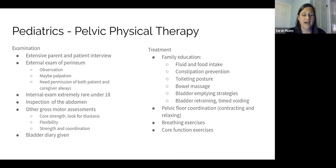I'm going to look for diastasis recti. Children have it too, just as men have it, as well as we've learned that women have it. With children who are constipated, they will often have a diastasis, which is that little bulge that forms at the midline of their abdomen. So I want to look for that with children. I want to see what kind of flexibility they have and what kind of strength and coordination they have. It's not just about their pelvic floor. It can be about how their hip strength is and what kind of postures they have.